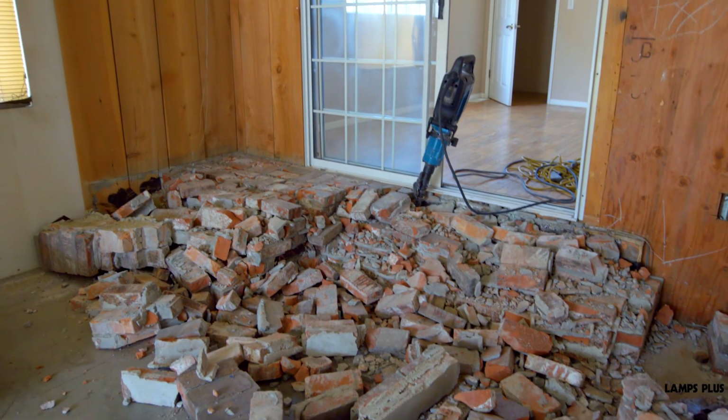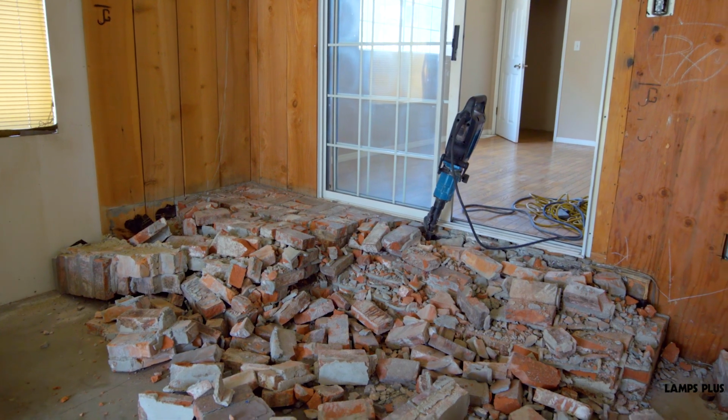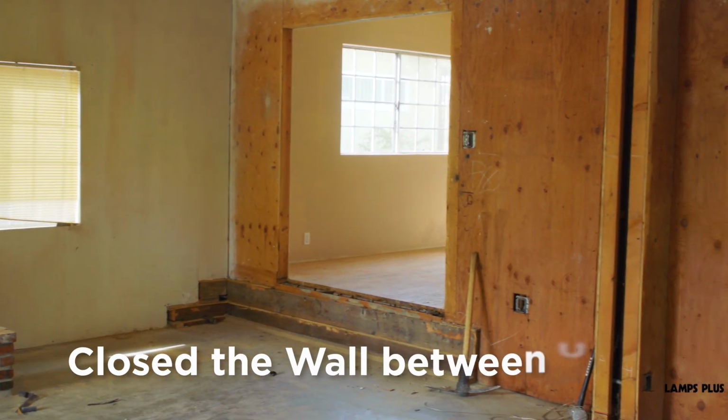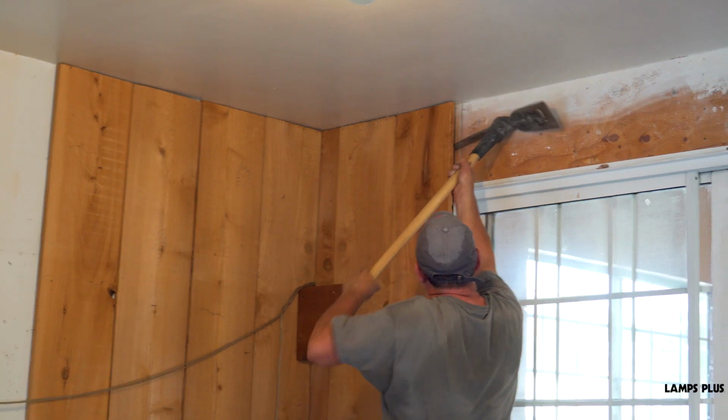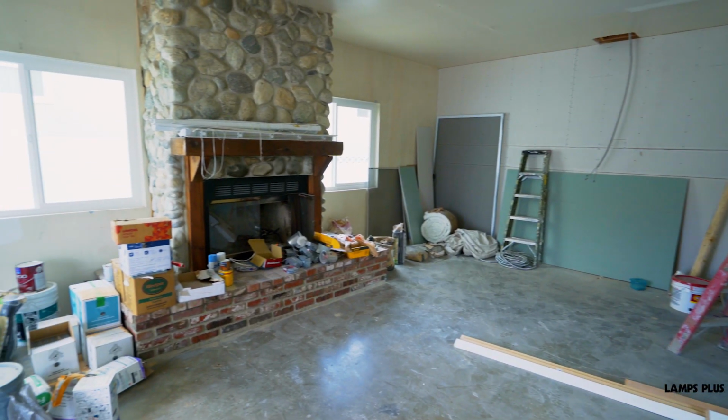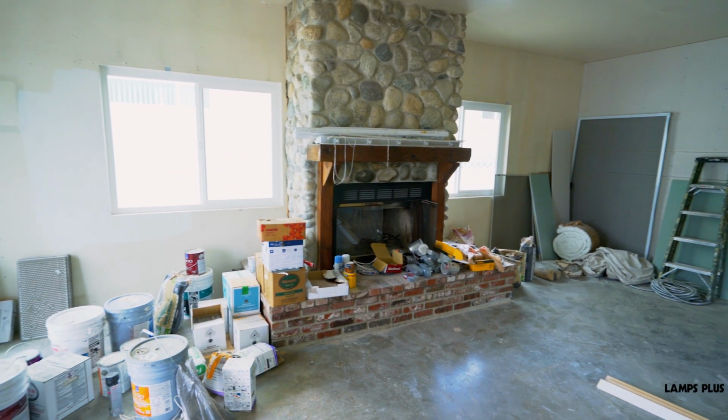Originally, the studio was connected to the main house by an opening, so the first thing we decided to do was close up the wall and make 2 very separate spaces. We ripped off the wood planking from the walls, and when we did that, we discovered 2 windows that were letting so much light flood into the space.